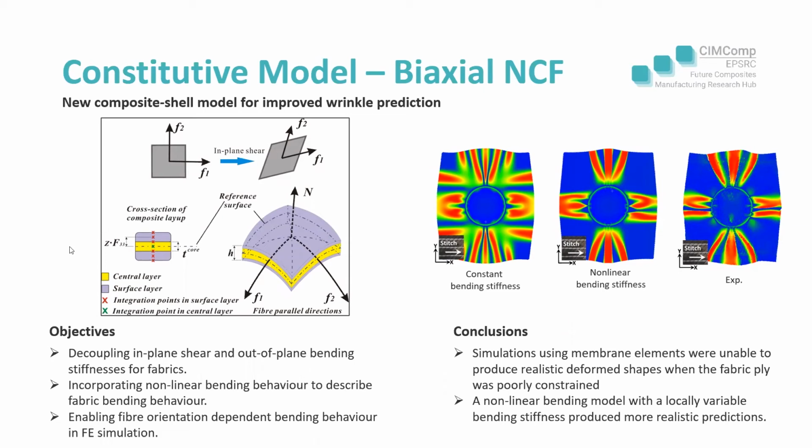The yellow region you see on the left-hand side represents the in-plane stiffness of the material, and then the grey outer regions represent the bending behavior, and we can therefore decouple the in-plane and the out-of-plane responses to account for the different stiffnesses. And in addition to developing the model, we've modified the existing method for characterizing the bending behavior of these fabrics so that we can capture the non-linear behavior, and that's shown on the right hand side. You can see if we compare the two model outputs on the left with the experimental data on the right, the non-linear bending behavior gives a much closer response to reality in terms of the wrinkle pattern.